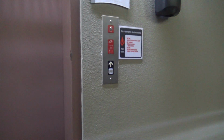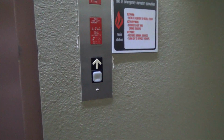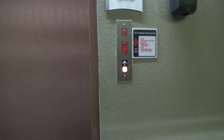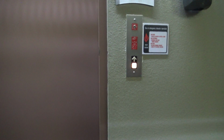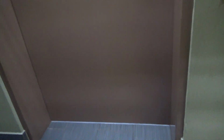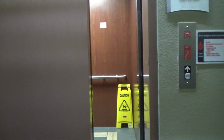This will be the elevator here at the Low Quality Inn here in West Plains, Missouri. Make yourselves an impulsive ride. It's from like the 90s, I think. Here it is. Yeah, 90s Dover. Let's go to 3.